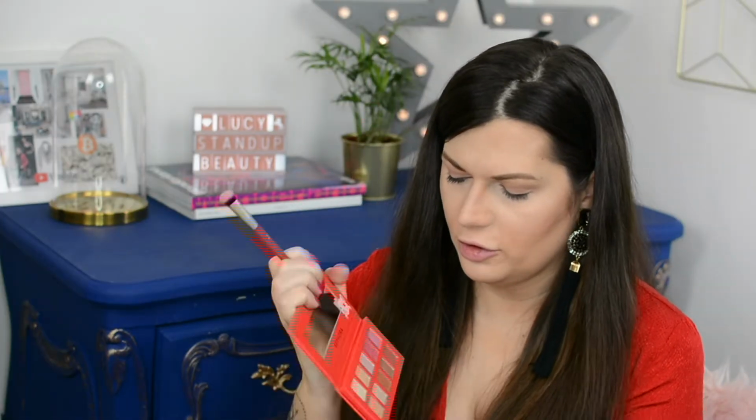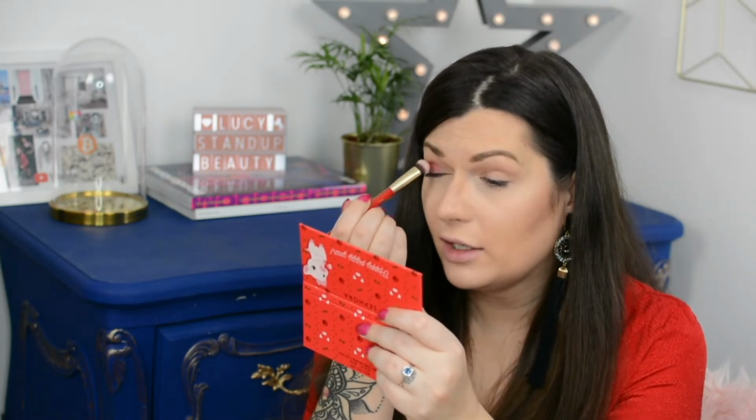Another brush from this collection, I'm gonna go with the shade number 4, this plummy shade, and I'm gonna put this in my... I was hoping to put this in my crease, but this brush is a little bit too big, so let's go and put this all over the lid as it already applied itself.